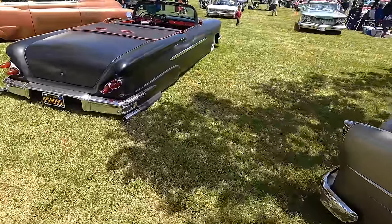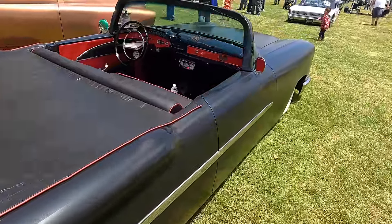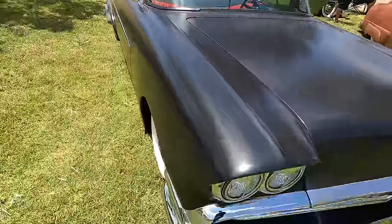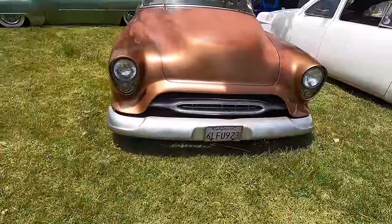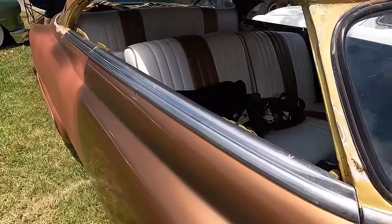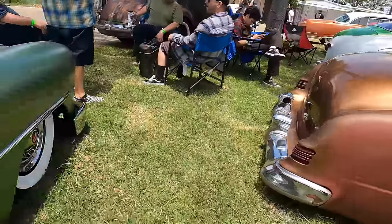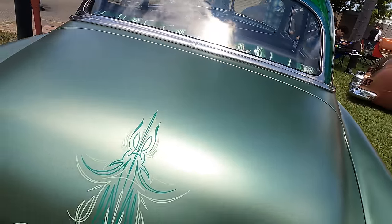This 58 Chevy. Sort of interesting custom. Bel Air with the roof cut off. I always mention I used to daily a 58 Bel Air four-door sedan at one point. I paid $1,100 for it and drove it home. So that should tell you about how many years ago that was. That price would not happen today, for sure.